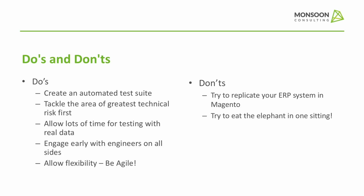Allow flexibility, be agile. And don't eat the elephant in one sitting. So B2B is complex. There's going to be big systems, and the key is not to try to tackle it all in one go and take it piece by piece. And from a first version, get that in front of customers and get feedback. We make a lot of assumptions in businesses on what our customers want, but by actually getting feedback from customers, it can be telling. And finally, don't try to replicate your ERP system in Magento.